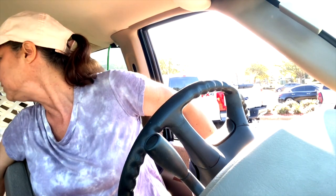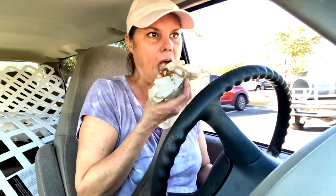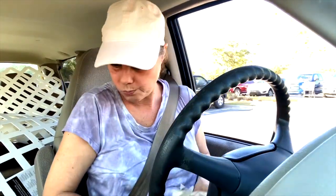Oh, it's a mess. This is a mess. Look at the way this is in there. I'm gonna finish my coffee too. Wow, this banana bread is good and it's warm. Mmm, it's a big giant walnut in it.